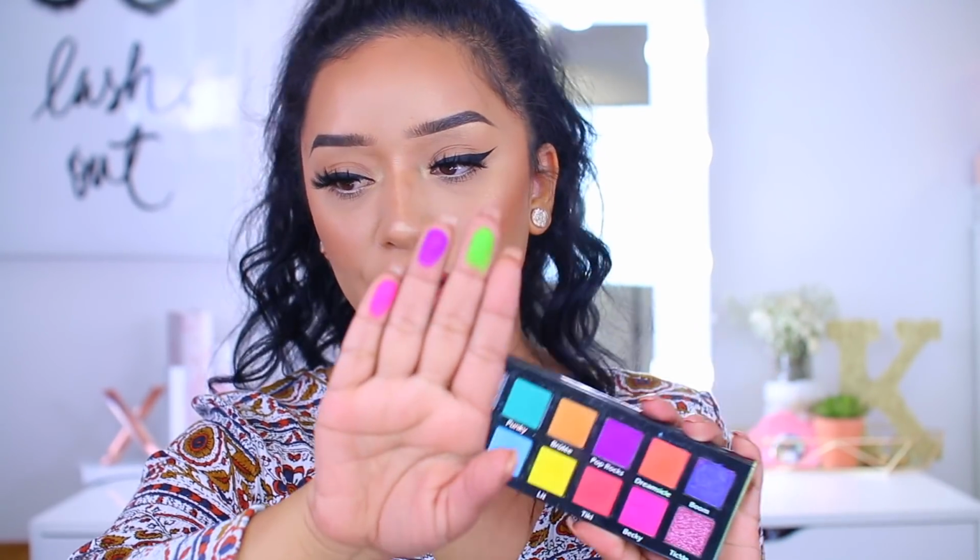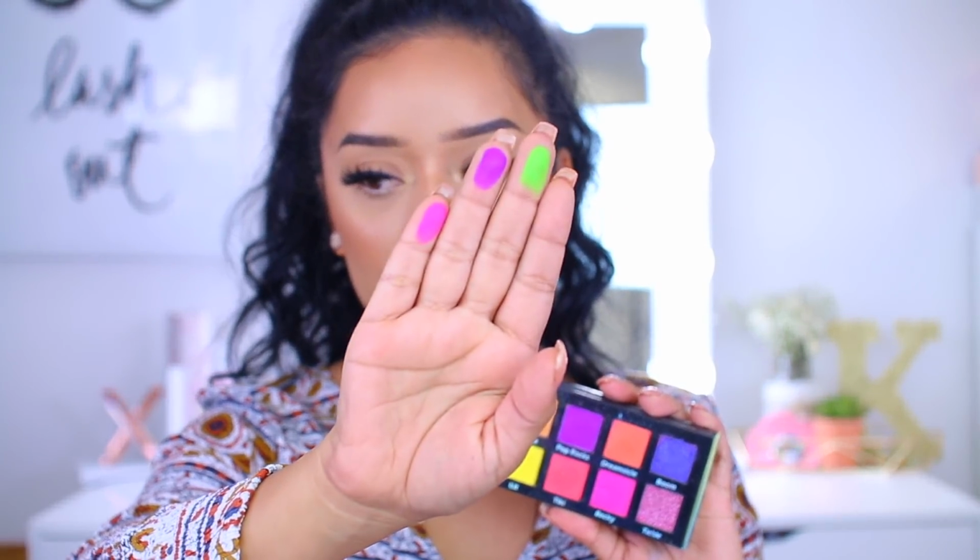Yeah, I'm just gonna show you guys a few swatches so you look. I mean, look at that. Becky, girl, Becky, you look good. She is a hottie, hot pink.